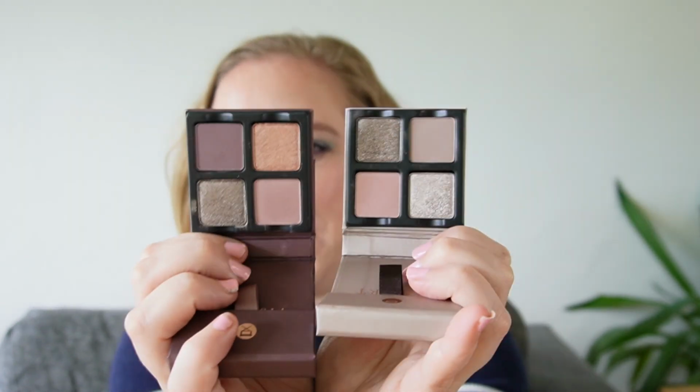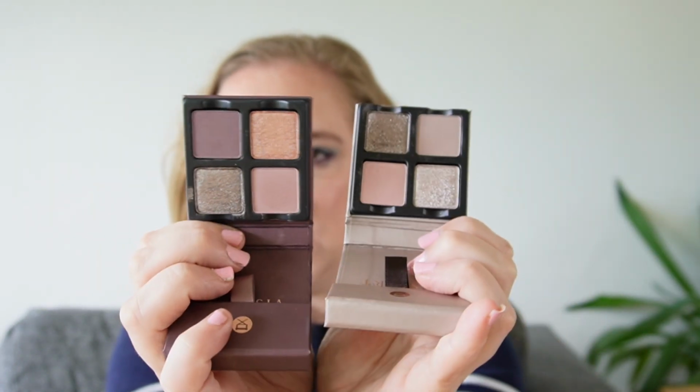And then I have the 2 Lilas palettes. So I have Lilas and Deux. And I'm going to have to try my best to show you these because these Viseart palettes are always a bit floppy, so they're a little bit difficult to open if you have just one hand. This is the Lilas and this is the Deux.